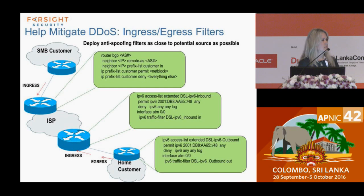For example, in my home, as a home customer, I have a pretty extensive lab in my home network, and I want to make sure that I'm only sourcing packets that have my IPv6 address as the source for any packets that I send upstream to my ISP. I want to do my part in case I make some kind of error in my test environment, or should I somehow get compromised and somebody tries to use my test devices to generate traffic. So this is an example. And again, I would very strongly encourage you to look at filtering.